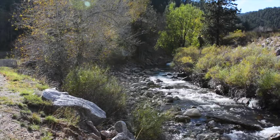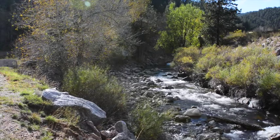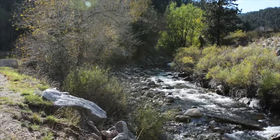This is the end of the tour. It won't be the end of the paintings I do for Boulder Creek. We're lucky to live in this beautiful place.